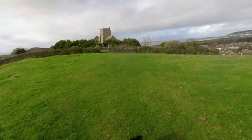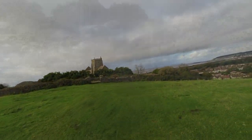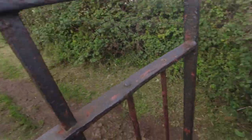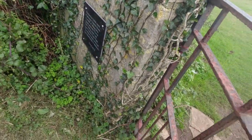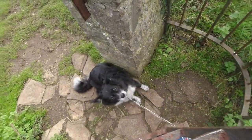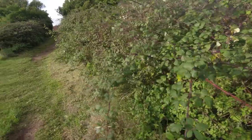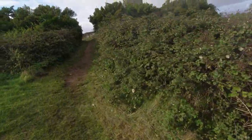Seeing lots of dogs. That's another kissing gate. Come on, Rash. Come. Rash, the dog's very confused. Right, hang on a minute. Brambles. And into the old churchyard.